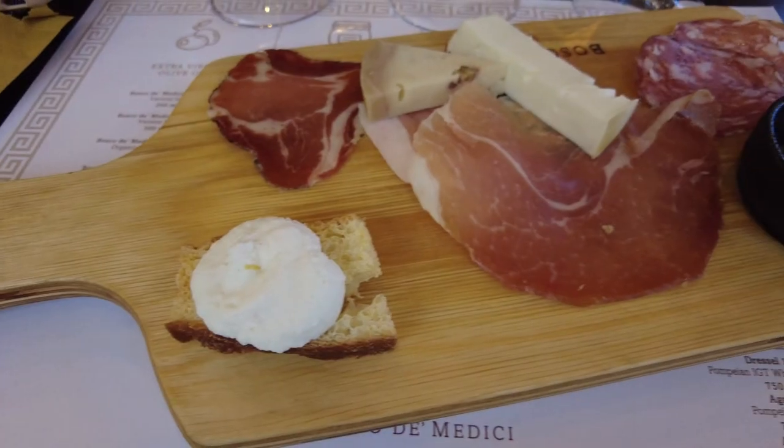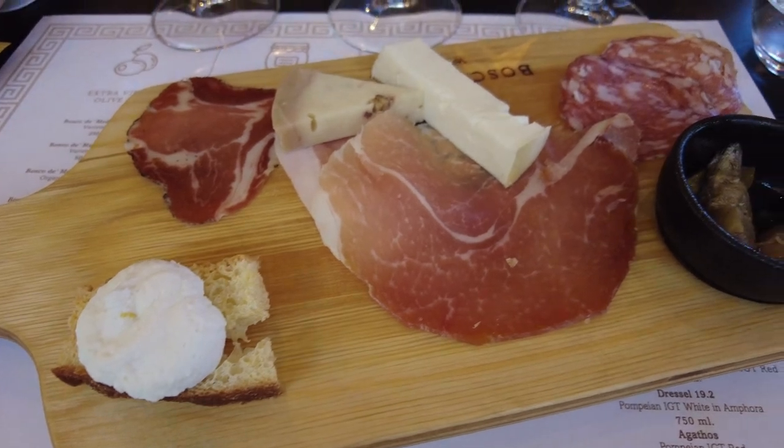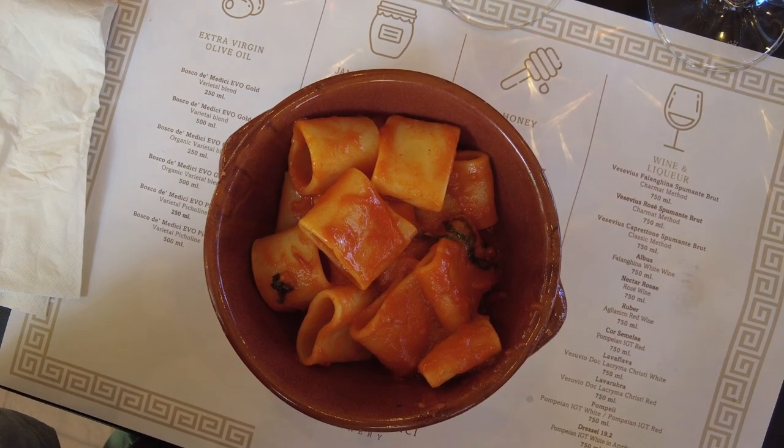Yes, so to go with our wine tasting, we have some pasta, some more paccheri. And this was just in a simple tomato sauce, but it's going to go with our red wine. Very nice. I'm going to try it again. Kent, how's your pasta? Oh, that's awesome. I could drink this tomato sauce.